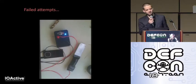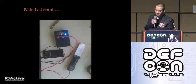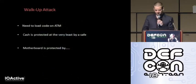The electromagnet's plugged into the card slot. You play the WAV and the ATM thinks it's just read a magnetic stripe. Technically, it works fine, but it didn't help me for finding vulnerabilities.